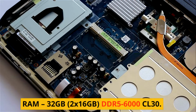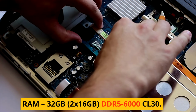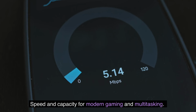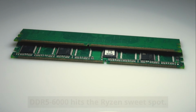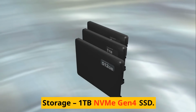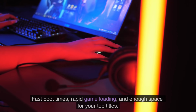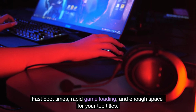RAM: 32GB, 2x16GB, DDR5 6000 CL30. Speed and capacity for modern gaming and multitasking. DDR5 6000 hits the Ryzen sweet spot. Storage: 1TB NVMe Gen 4 SSD. Fast boot times, rapid game loading, and enough space for your top titles.